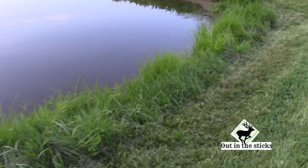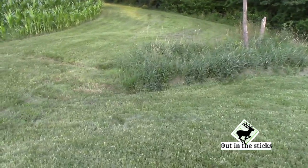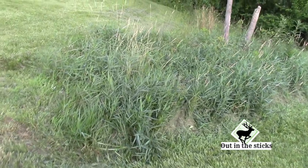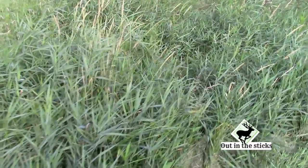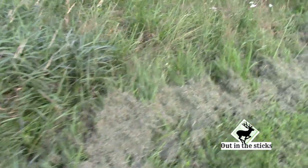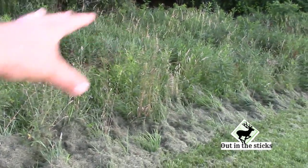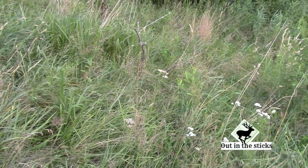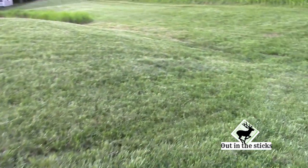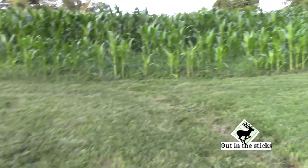Pretty tickled about it. And this down here, I can't mow that. It's all swampy. I know it's sitting on a little bit of a hill, but it's still wet. Maybe I'll get in here with the weed whacker or something and try and clean this all up. That's about the furthest I can get with the mower, as it gets all wet right there, and it stays wet for some reason. It don't make sense, because it's on a sharp incline, but it stays wet. Hearing frogs, they're taunting me.